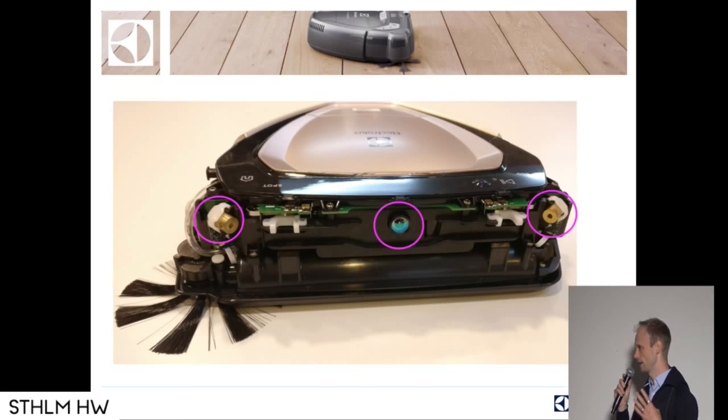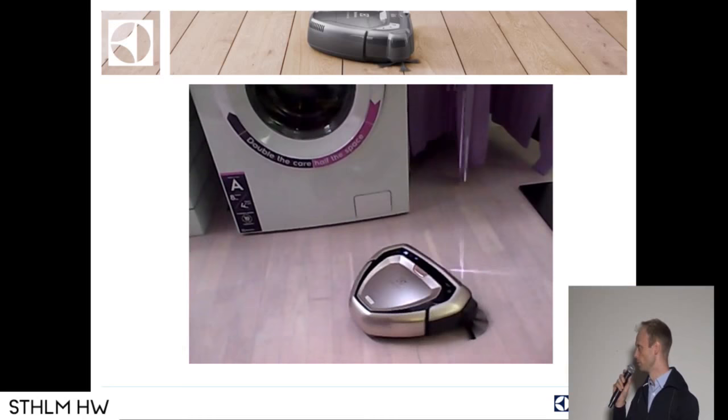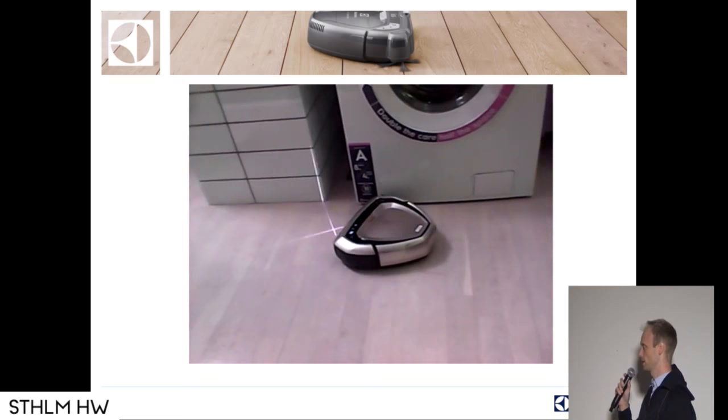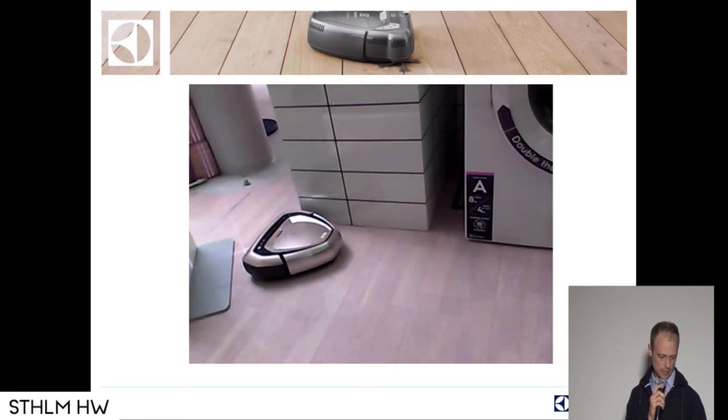The lasers are infrared lasers, so you cannot see them with a normal human eye. But if you use a camera that can see infrared light, this is what you would see when the robot moves around. You see these two laser lines or laser planes. It's a bit like those cheap 3D scanners where you put an object in front of it and rotate it. Here it's the other way around. The robot moves around and gets this kind of 3D understanding of the world.